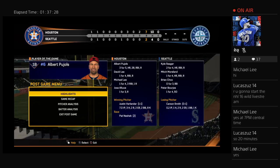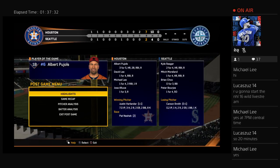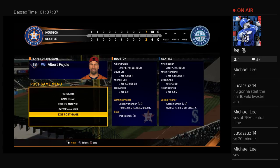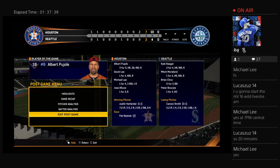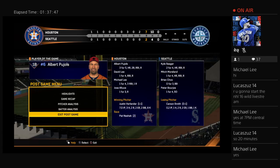Fans, our final line score this afternoon. First for the victorious Astros, 7 runs on 10 hits. No errors. They left 8 men on base. For the Mariners, 2 runs on 4 hits. No errors. They left 5 men on base. Time of the ball game, 3 hours and 17 minutes.